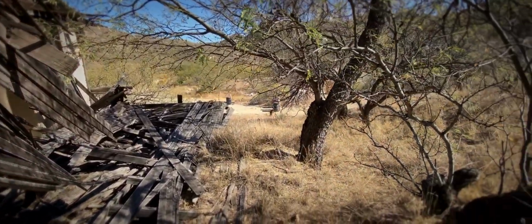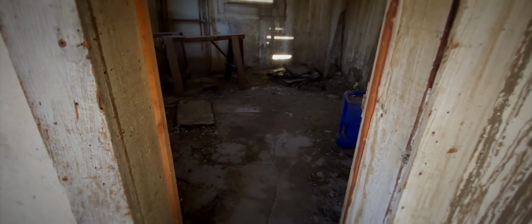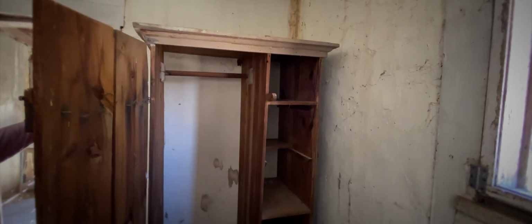Alright, I'm going to carry on down that pathway. Maybe we'll go up and check out the buildings on the ridge. It's a concrete floor, so it looks pretty safe. Big cracks in there. Oh, and a cabinet in there. Little wardrobe.